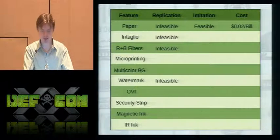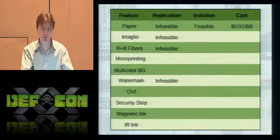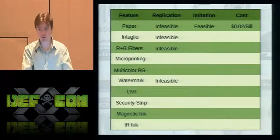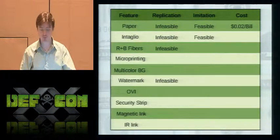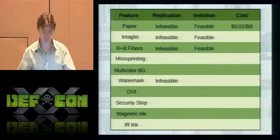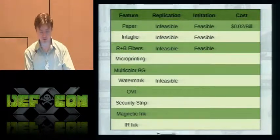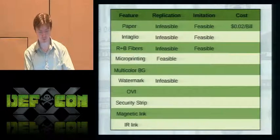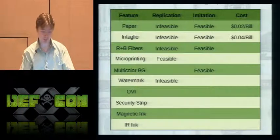So the question here is that a professional money handler could definitely tell the lack of the intaglio type of printing. But could an average person do it if the bill looked close enough to a genuine one? Turns out they're not good at it. This is also very cheap, and allows us to replicate the microprinting, imitate the red and blue fibers, and also imitate the multicolor background.